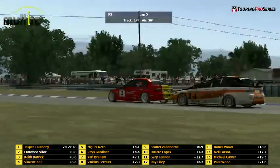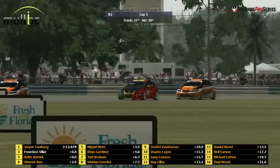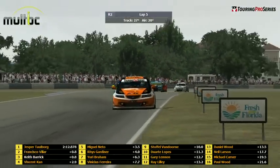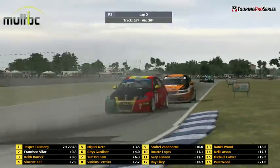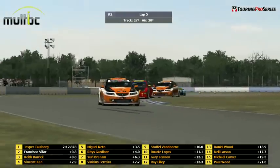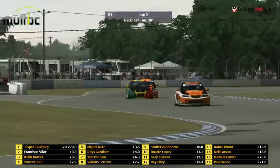Here comes VR, and VR's got through past Barrick, look. So while we were following that battle, VR moves up into second position, and that's actually quite critical as well. Because Barrick was really there for Talborg, and now VR is going to challenge for that win with Talborg. I'm pretty sure about that, because VR, of course, has the faster car itself.